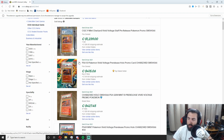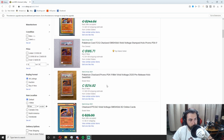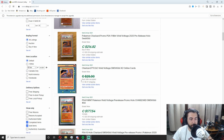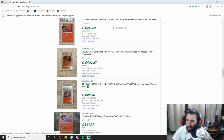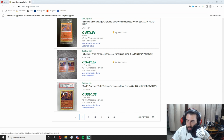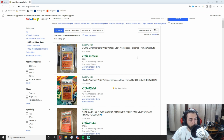The last time I took a look at this card, guys, the raw card alone was worth $250 to $300 Canadian, which is pretty crazy. And since I made that video, the price has actually tanked a lot. PSA 9s are going for $300, and now, like you see here, $185. The PSA 10s were selling for, let's take a look, actually, they were selling for like $600, I swear. This would have been a while ago, but yeah, see, this is $520. They've dropped in price.